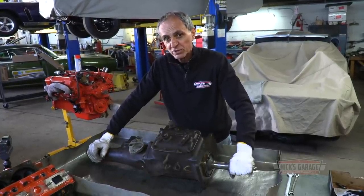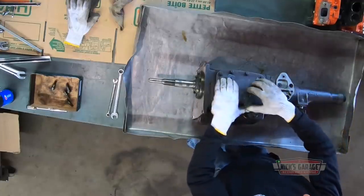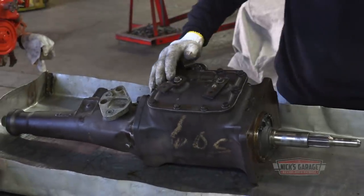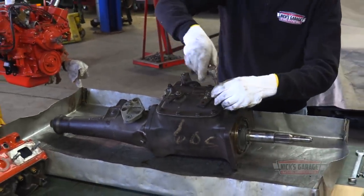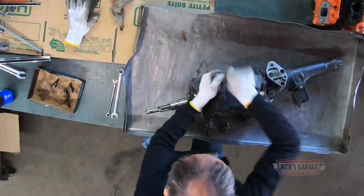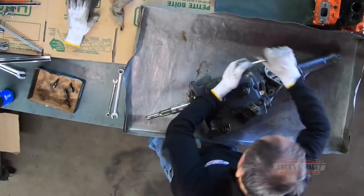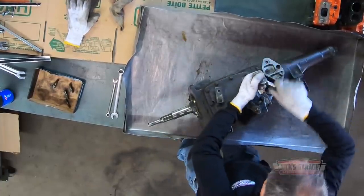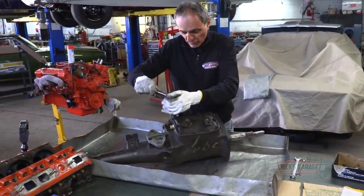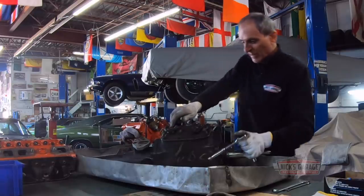They're very solid transmissions. So we're going to start by removing the side cover right here, which also holds the linkages for the 4-speed forks. Here we go. It's going to take a while. I am not using any power tools. And the gear oil they use in this is just like the differential. If you get this on you, boy, does it smell, let me tell you.